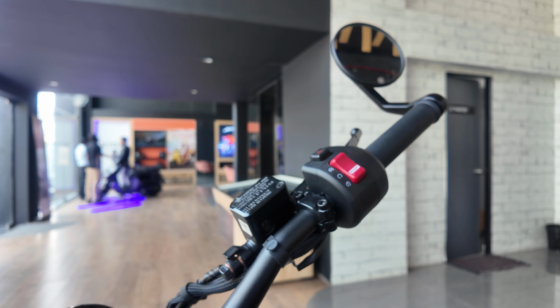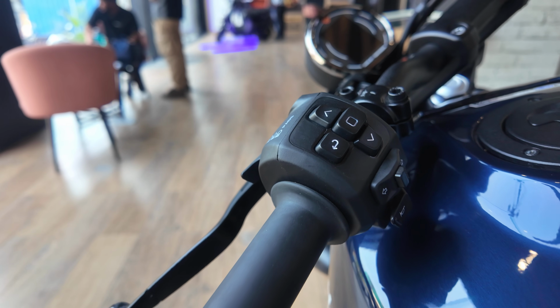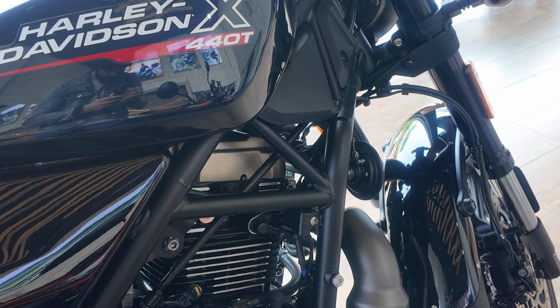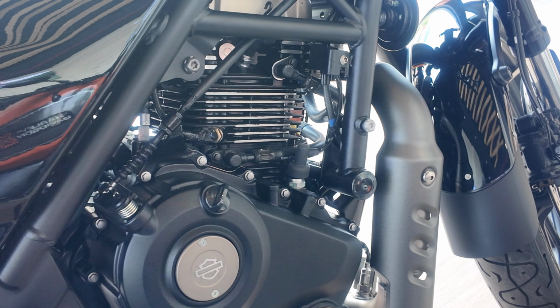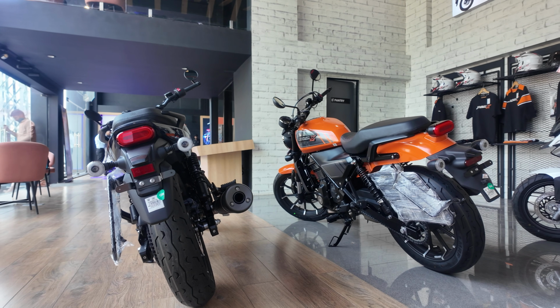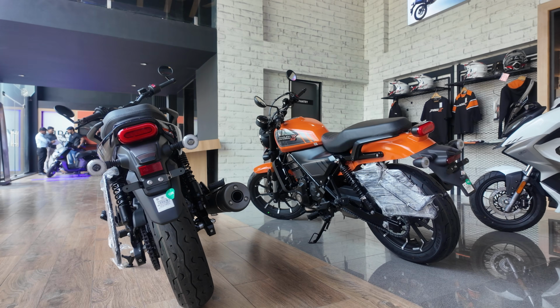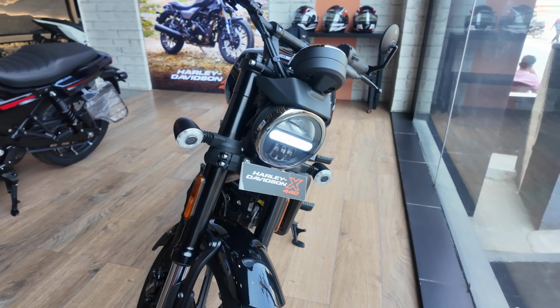Now they added modes such as road and rain to enhance the riding experience. There are other features too, such as the rear switchable ABS, but most of us may not use it because it is a heavy bike at 192 kgs. Ride by wire, an old feature now but surely good to have. Switchable traction control. From the exterior, it gets LED headlamps, LED indicators. The same goes in the rear as well.